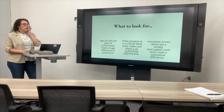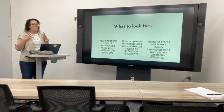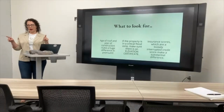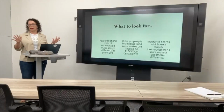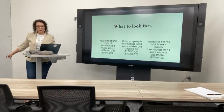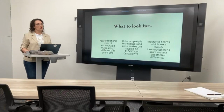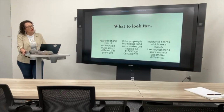Insurance scores. Insurance scores are basically a loose interpretation of a credit score, and they make a massive difference from an insurance perspective. I could run a quote for Zach and Taylor's house and give them a price, and then I could run their house in my name and the insurance would be completely different. Everything about it would be different. I could take your house and move it to Wilson County and quote it for you, and it would cost differently than it does in Rutherford County or wherever it is that you guys live. But insurance scores make a huge, huge difference.